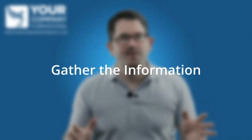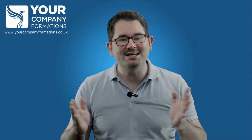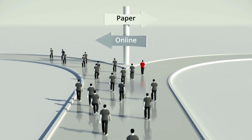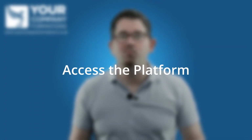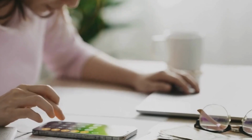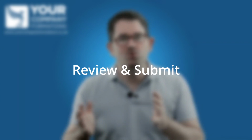Gather the information. Before embarking on the process, assemble all relevant documents, including income statements, receipts, and supporting documentation. Choose a platform. Select either the online method using HMRC software or the traditional paper-based approach. Access the platform. Register for a government gateway account if opting for the online option. Enter information. Navigate through the online forms or diligently fill out the paper counterparts, ensuring accuracy and completeness. And finally, review and submit. Carefully review your completed return for any errors or omissions before submitting to HMRC.